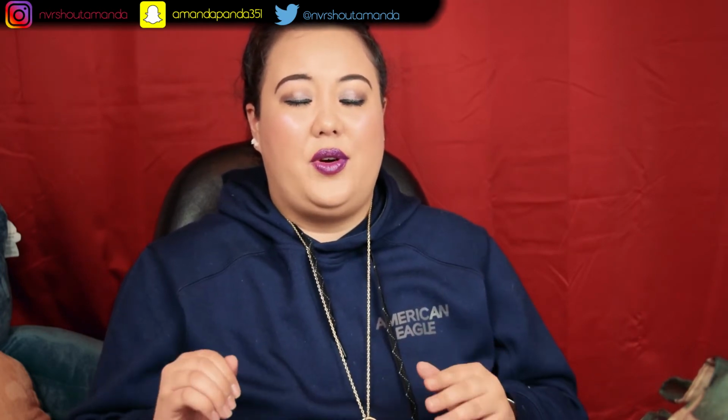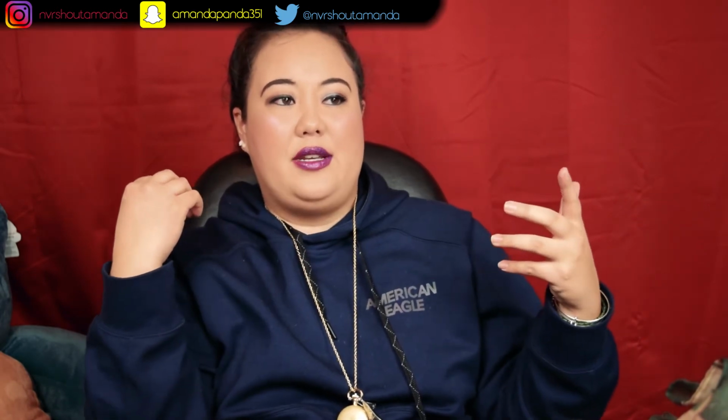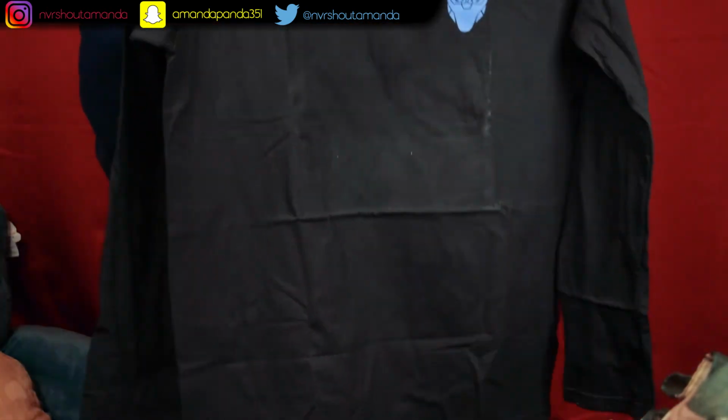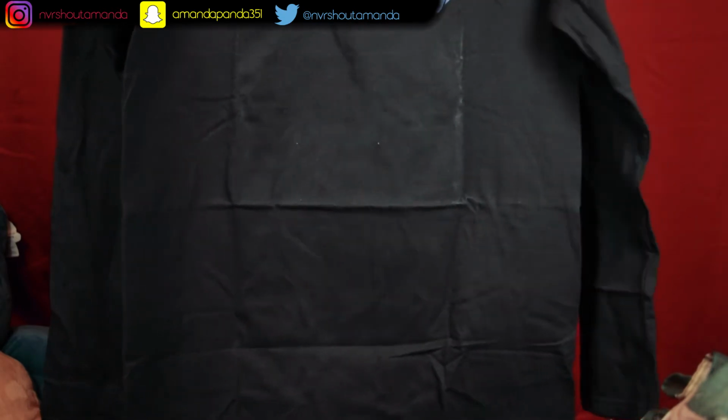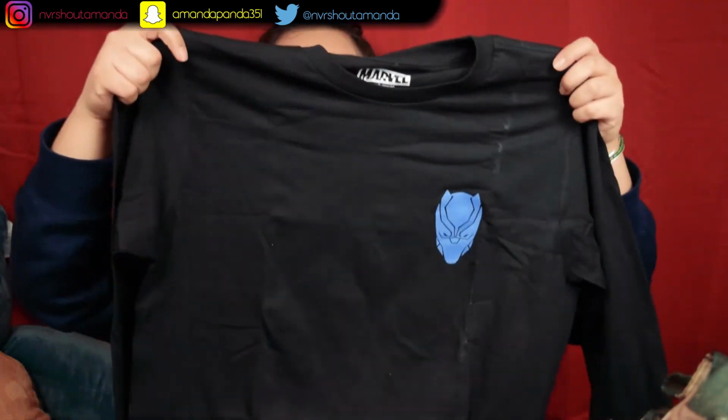So you get 2 pairs of socks and you get some kind of apparel item. I've received the joggers, hoodies, shirts, etc. This is going to be a shirt for this month. Oh, it's long sleeve. Is this Black Panther? Yeah! That's the Panther, right? Yeah! This is pretty cool. Griffin's eyeing it right now. He's like, man, I want that shirt.